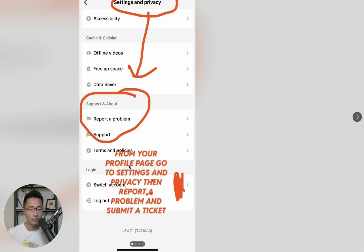So from your profile page, you can go to settings and then go to privacy and then go to report a problem. And then here is where you can submit your ticket.